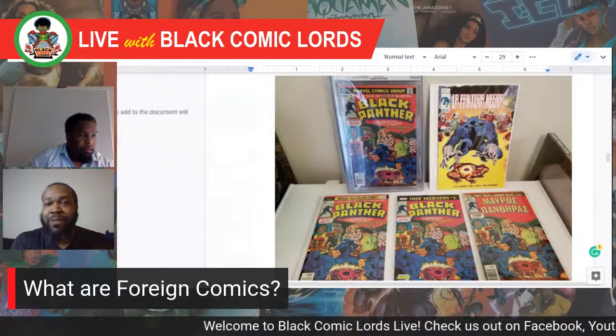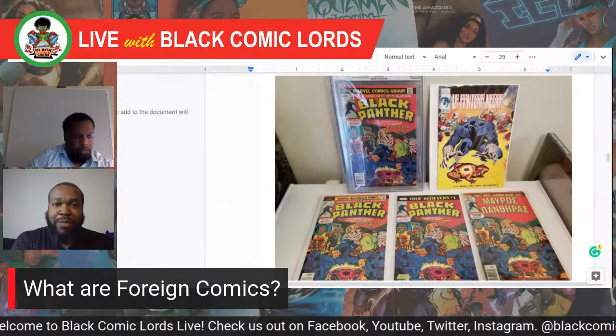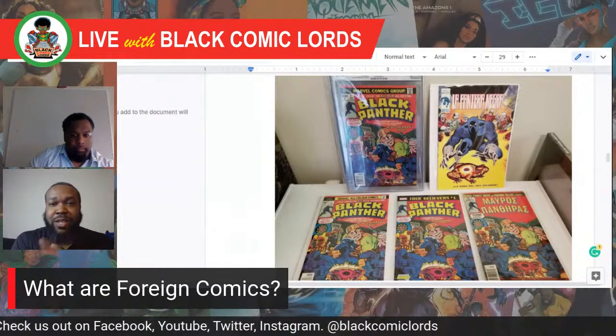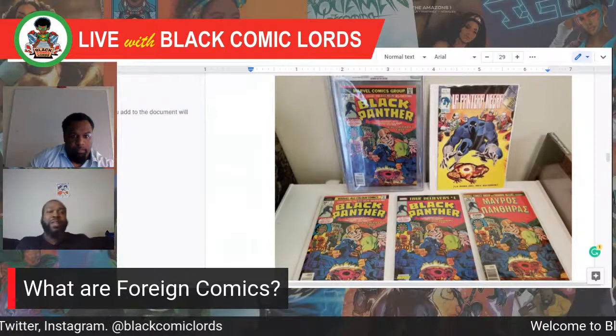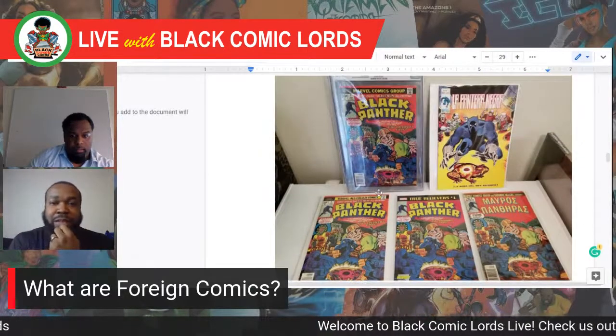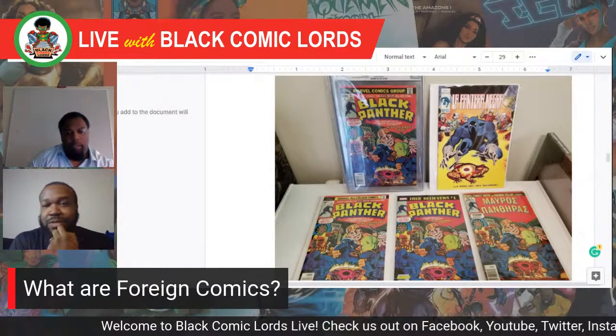Like I paid a good amount for the UK Pence copy, the Black Panther one, the bottom left. That's the Pence copy, and that's where it says all color, the proper spelling of colour, with the yellow banner across the top. That's the UK Pence, and that one I paid probably about $80 for.